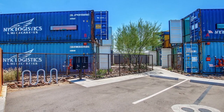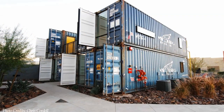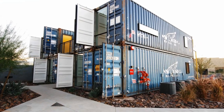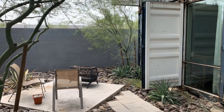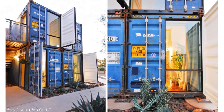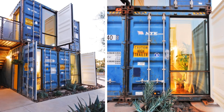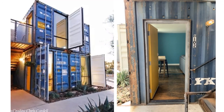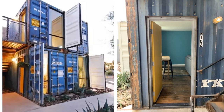The containers retain their original colors and markings to preserve the marine history and the original charm of the shipping containers. The original container cargo doors are also left intact to act as door shutters and to serve as sunshading devices to cut off any direct solar radiation. The rustic exterior finishes help to bring out the industrial charm of these container apartments.